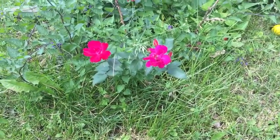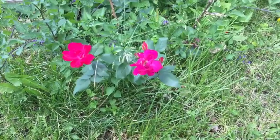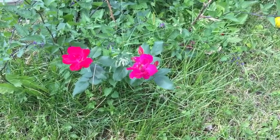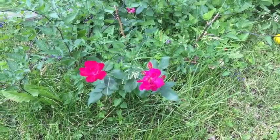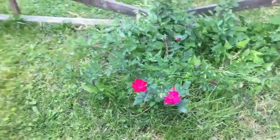Good Tuesday afternoon. We start in the back of the yard with some roses. This was a plant that was here before I moved in. Continues to blossom every year, which is nice. Meanwhile, the two rose bushes that I planted are dead. So about that green thumb.